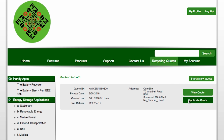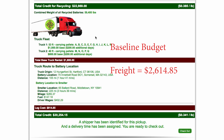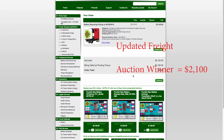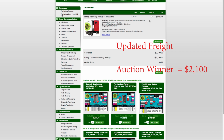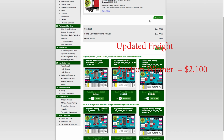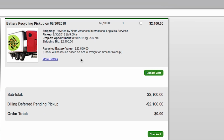Okay, the last step in the process is you can then click on Recycle Quotes, and you can see the CoreSites quote in there now. You can view the quote, scroll down to the bottom, and you'll see the original quote with the baseline budget provided on the freight. And then if you want to check out and you're happy with everything, it will then not only give you the amount for the updated freight price based off of the freight auction that you awarded to the lowest bidder or whoever you preferred in this case, because all the prices were the same, but it also shows you what the total recycle value is worth.